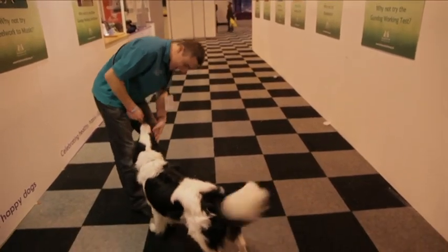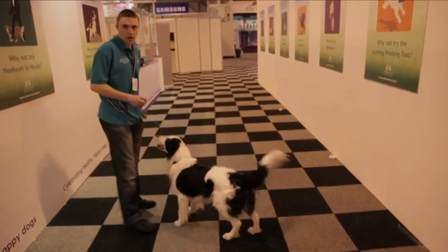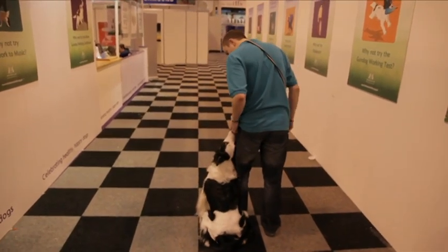Okay, so that's that. And then the other thing we would do is a retrieve exercise. Retrieve. So if he uses his toy there, just to show you. Okay, Sean, you might have to turn around so we can see you.